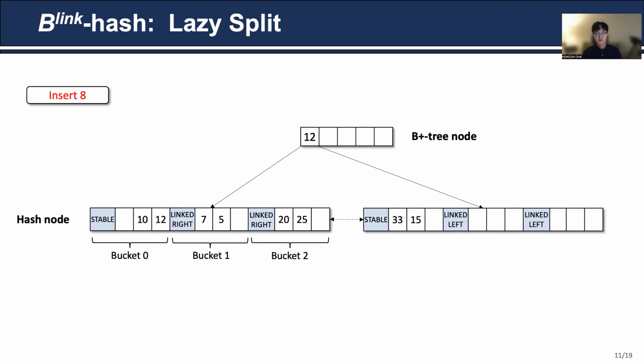Let's see another example where a subsequent thread stabilizes a bucket after the split. A thread is trying to insert key 8. It will access bucket 2 in the left hash node. It first checks the bucket state. It's not stable, which means that some key values need to be migrated to its right sibling node. Since both keys are larger than 12, which is the separator key of the node, it migrates keys 20 and 25 to its right sibling node. Then it updates the states of the 2 buckets to stable, and now it can insert key 8 into the bucket 2 in the left hash node.